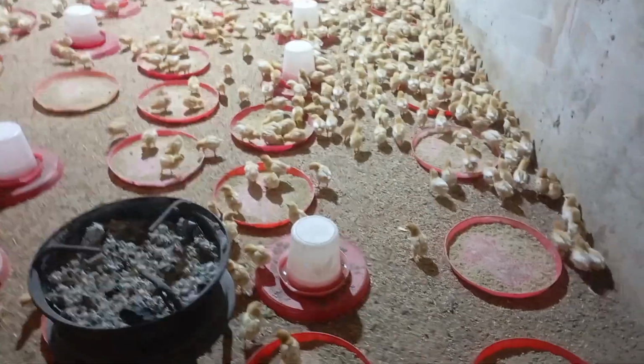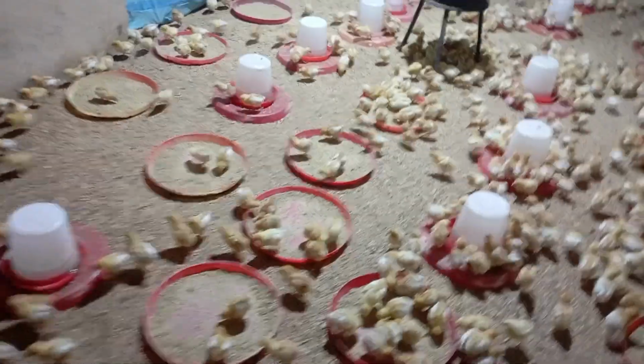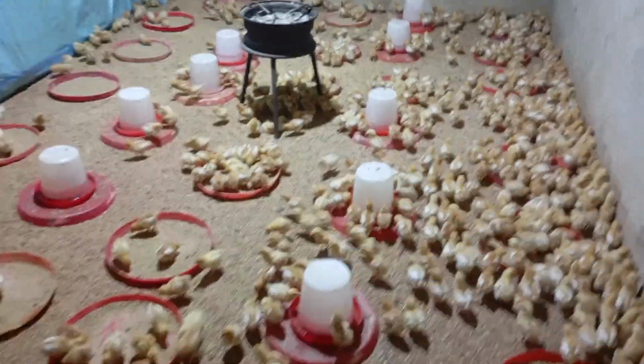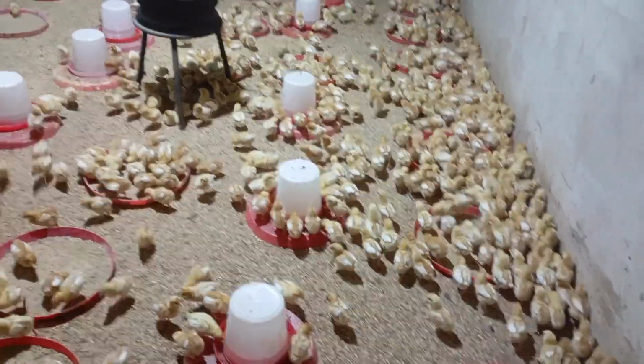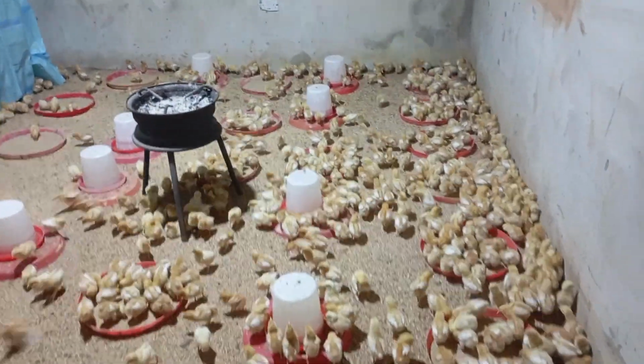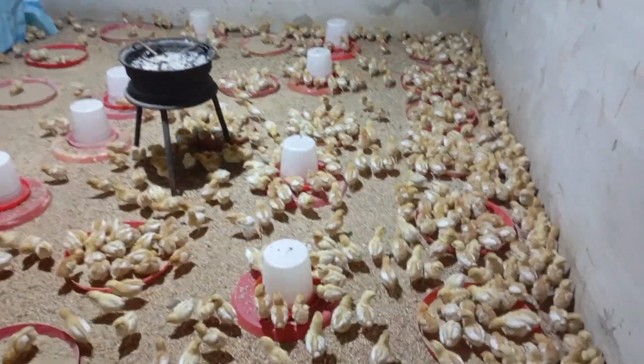So yes, tomorrow we're going to be doing the Gumboro vaccine. And I know some persons in our broiler class will say, why Gumboro first? You always prefer to do your Lasota first when you are doing broilers. Like I said, it's a personal thing. Whichever one you want to come first, it does not matter. Your Gumboro can come first, Lasota can come first. Anyone is fine.